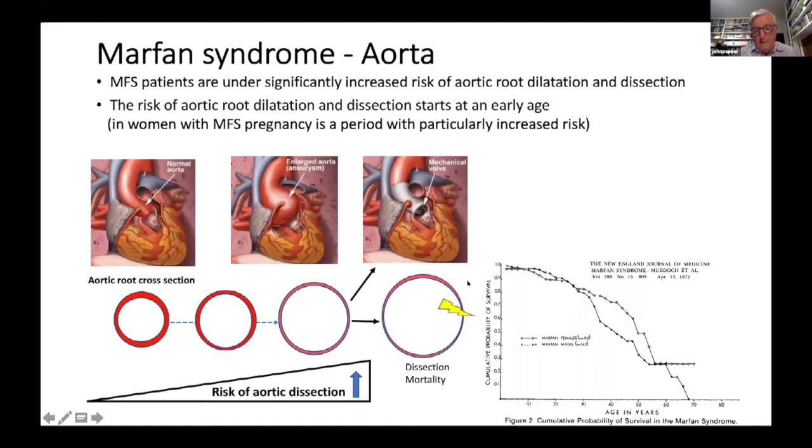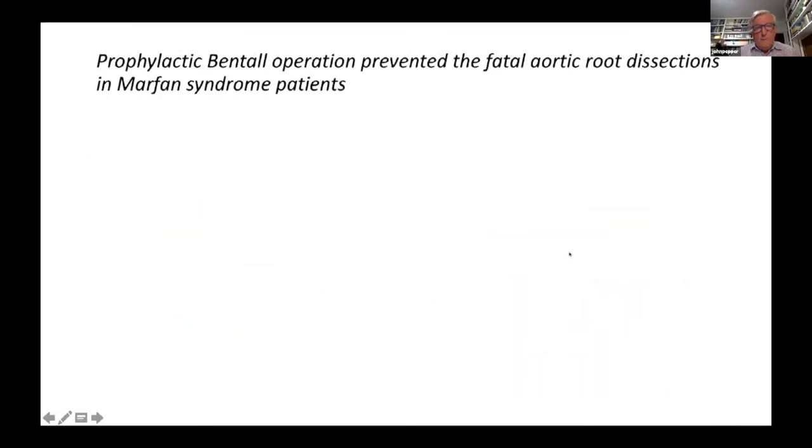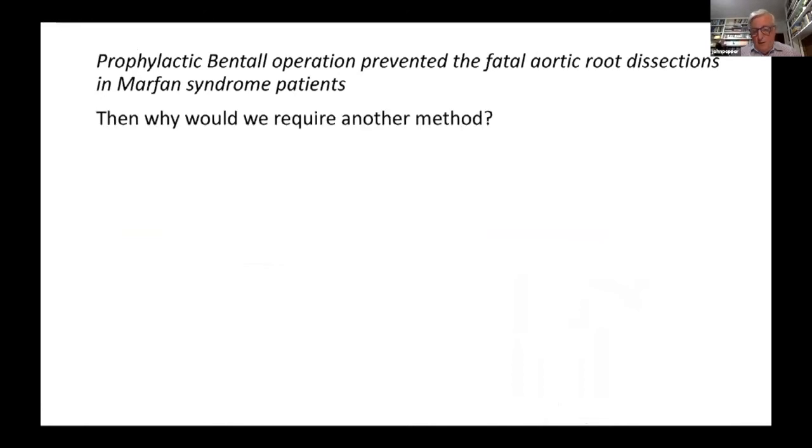And I expect some of you listening have had this operation. Of course, you could put a biological valve in there, but being biological, it's only going to last 10 or 15 years. Most people have a mechanical valve. So this operation certainly prevents fatal root dissections. So why need another method?